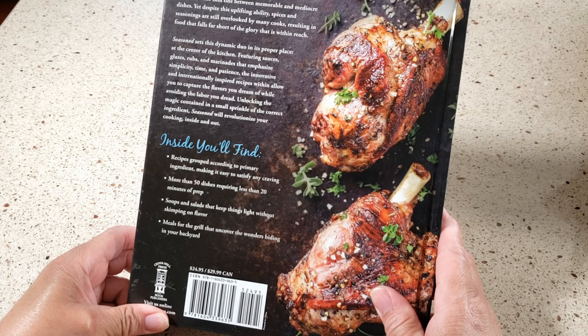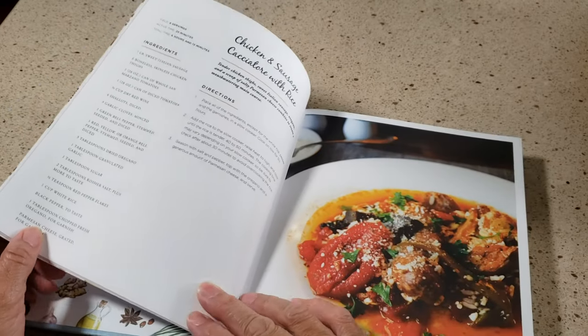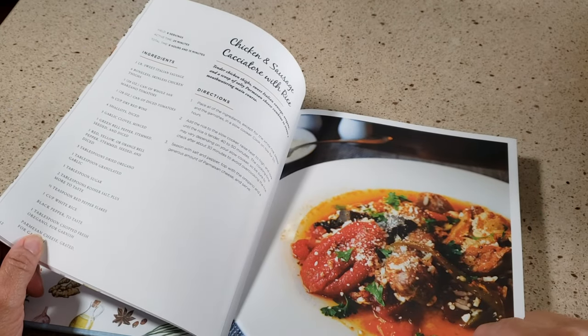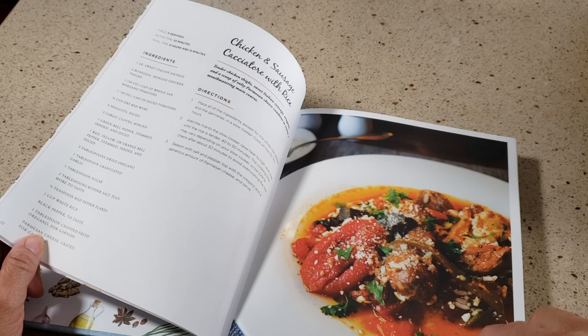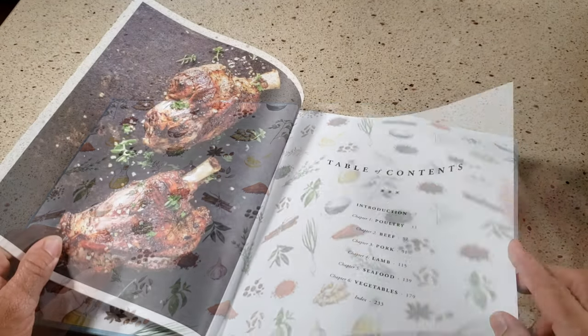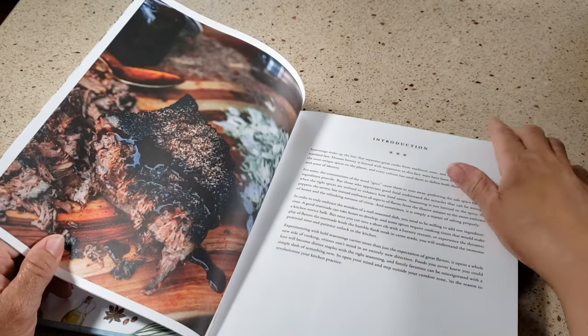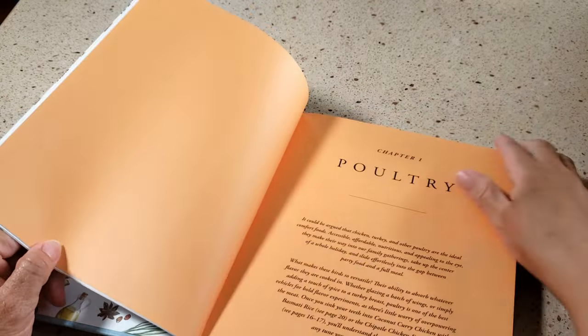Recipes grouped according to primary ingredient, 50 dishes requiring less than 20 minutes. So this is really like a meat forward kind of cookbook. Chicken and sausage cacciatore with rice. So it covers poultry, beef, pork, lamb, seafood, and vegetables. So it's a really meat forward book.